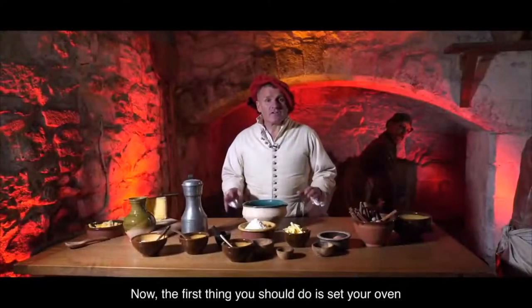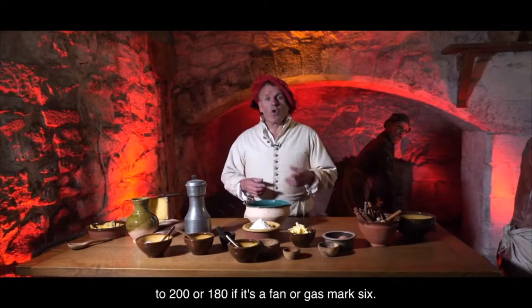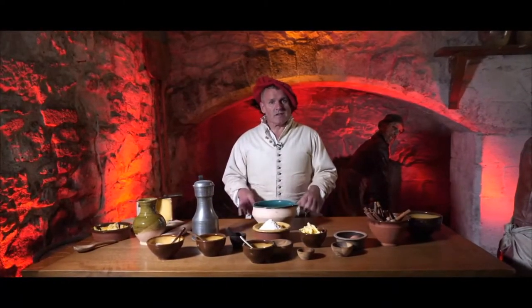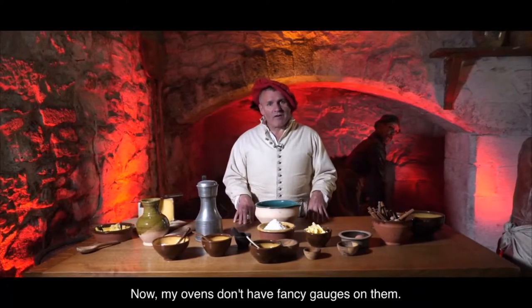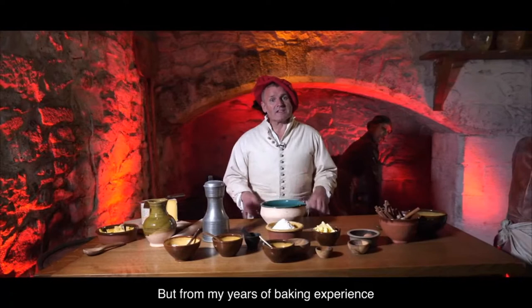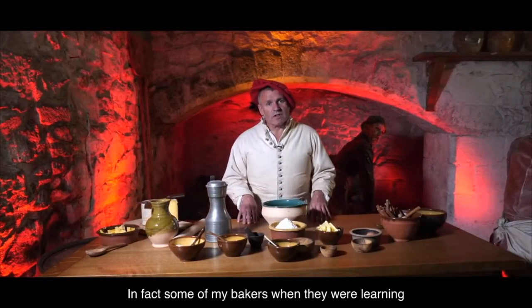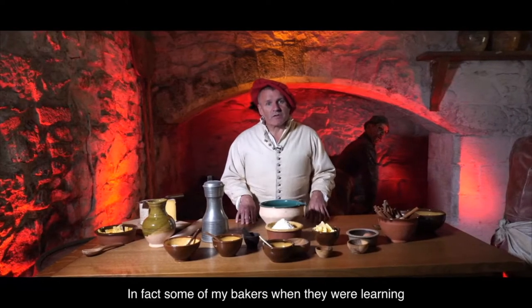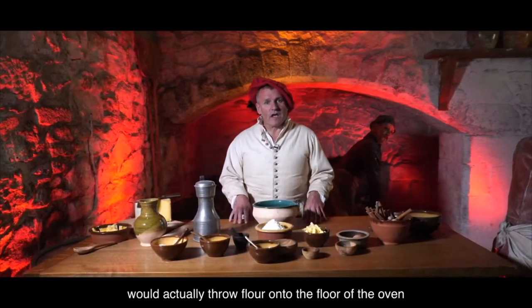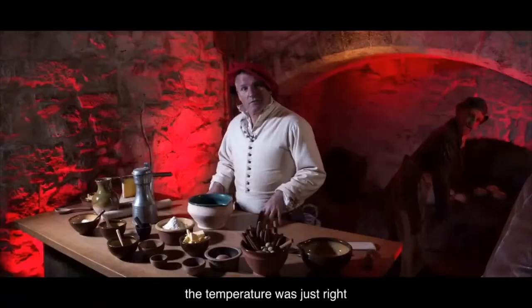Now, the first thing you should do is set your oven to 200, or 180 if it's a fan, or gas Mark 6. Now, my ovens don't have fancy gauges on them, but from my years of baking experience, I know when my ovens are good to go. In fact, some of my bakers, when they were learning, would actually throw flour onto the floor of the oven, and if it turned black but didn't set fire, the temperature was just right.